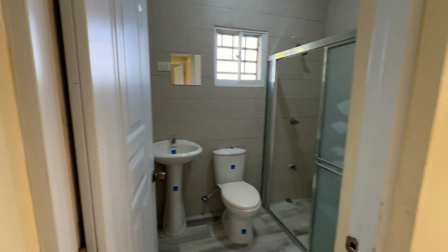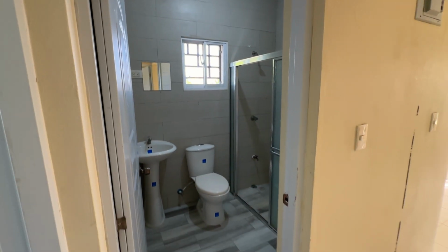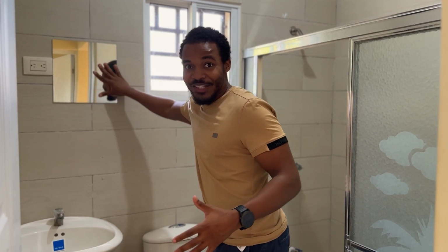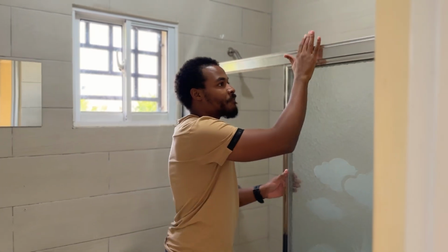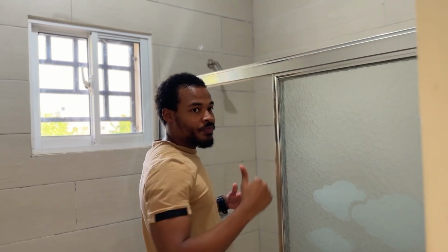Now, I'm going to show you the bathroom. Nothing's wrong with the bathroom, but it's not crazy, okay? So right here, you're going to find the bathroom. It's a very small area. You have a small sink, you have a mirror. This mirror we just got it and we stuck it on here. It's still our mirror, but we're going to leave it in this apartment. And this right here is the shower. The shower is pretty fine, nothing's wrong with it.